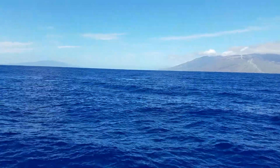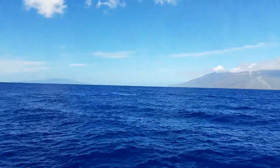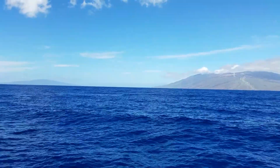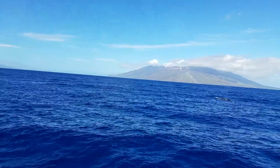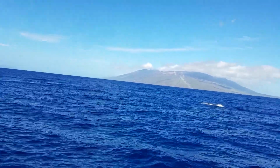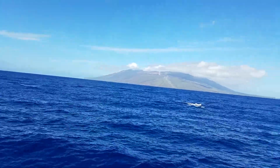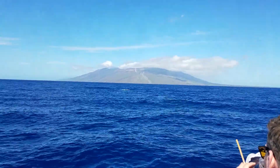Yeah, that guy's real close to us at our 11:30. You guys see that dark shape under the water? That's a whale. There he is. He's coming right at us, guys. Come on. This is awesome. This is the best whale watch I've had in days.